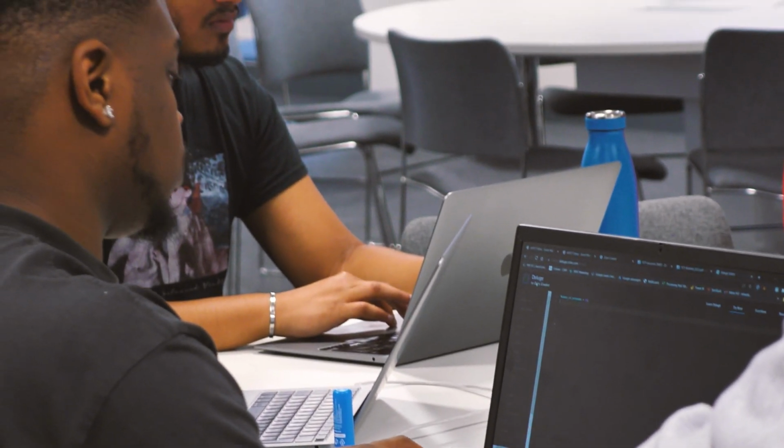So when they go into their role, when they leave university, their manager could say to them, we need an app building, but we're going to have to hire a developer. It's going to cost us tens of thousands of pounds. They could say, hold on a minute, I can do it with Zoho Creator. And that's a powerful thing to say to an employer.